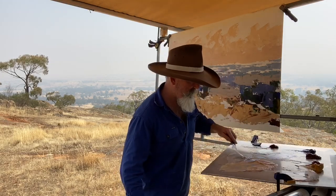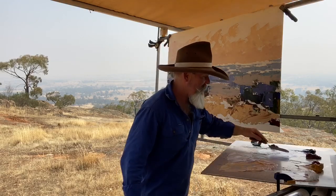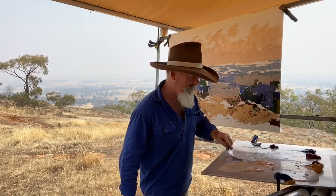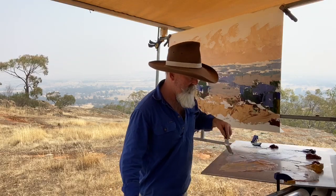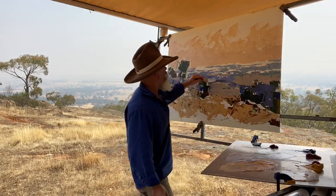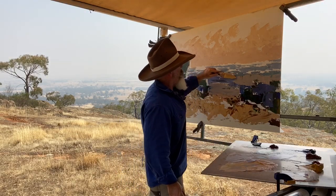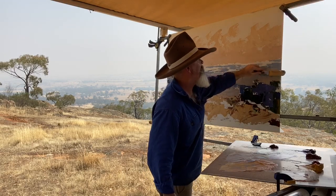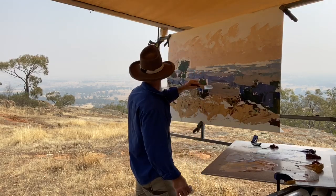Right, a bit more white. Weaken it off even more as they go back, so it's got more of the whites and more of the blues and less of the yellow ochres. Jet plane going overhead, I can hear. Yeah, that's knocked that colour right back into the smoke haze distance. Fantastic, just what we want.